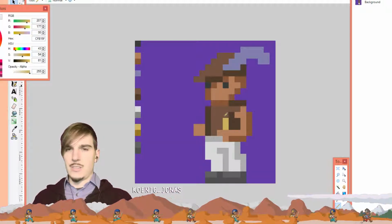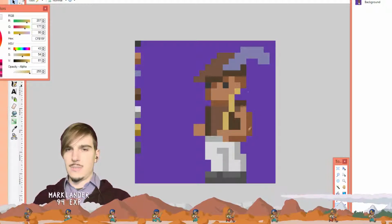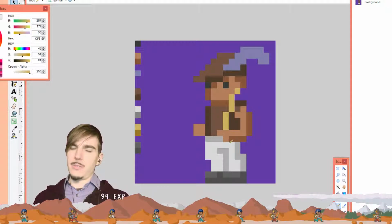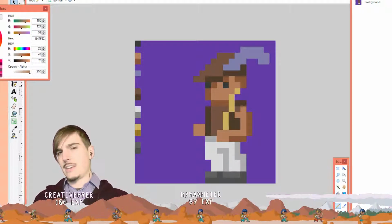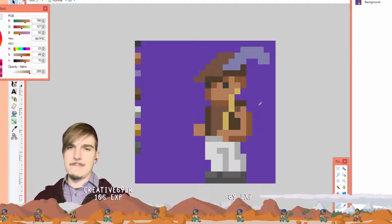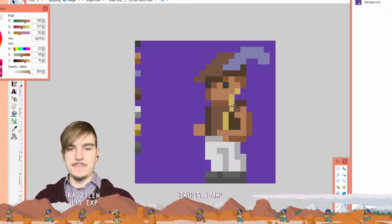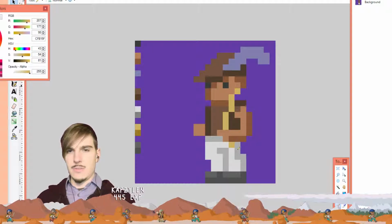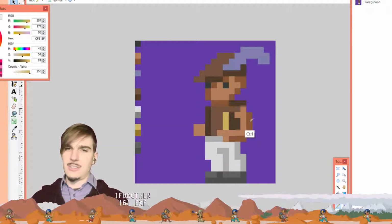Wait, what was I gonna do? Oh yeah, I was gonna make the bow cover the face more or something. Wait, no, what was I gonna do? I could extend the forearm forward further, maybe? Because if the forearm came like that. No, I still wouldn't want to move the bow much further forward. So, I don't know. Yeah, it's tough. Maybe I should draw the string first.